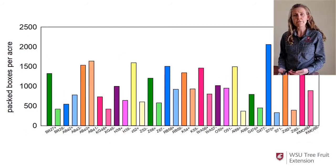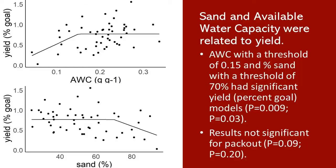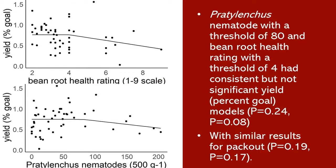We also took in-field measurements for a subset of sites and determined packed boxes per acre, subtracting out defects due to things like sunburn and bitter pit. We used a linear mixed effects model to determine the association between yield and each of the selected soil health factors, which showed strong trends in exploratory analysis. Available water capacity with a threshold of 0.15 and percent sand with a threshold of 70% had significant relationships with yield. Another factor with a threshold of 80 and the bean root health rating with a threshold of 4 had consistent but not significant models, with similar results for packout.